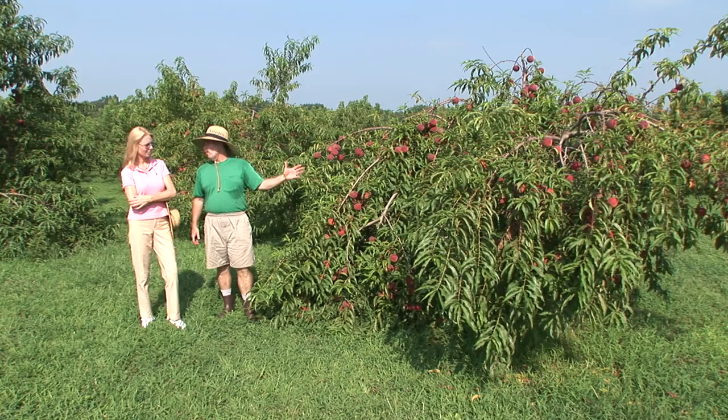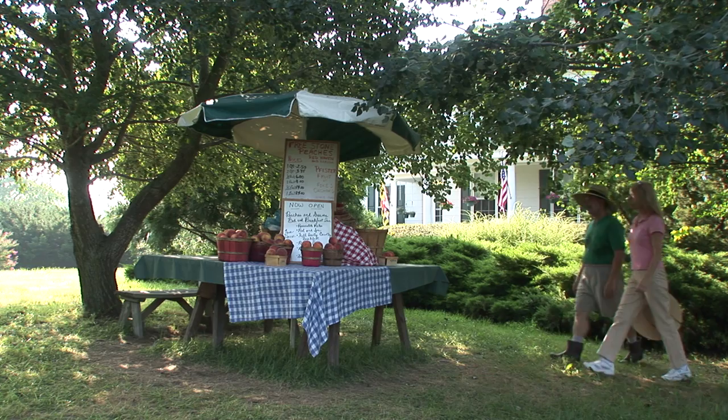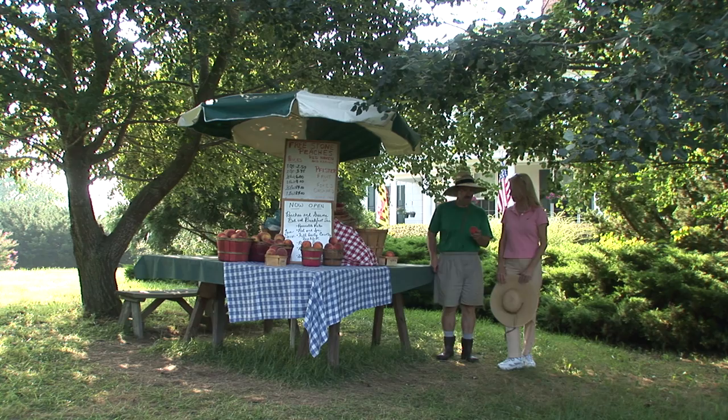Can we go up to the stand? I have some ripe ones up at the stand. Would you like to do that? I'd love to. And try some? Sure. Great. This is the red skin peach that we were talking about out there. Now this one is perfectly ripe. It looks so good. Let's cut into this one and see what we have here.